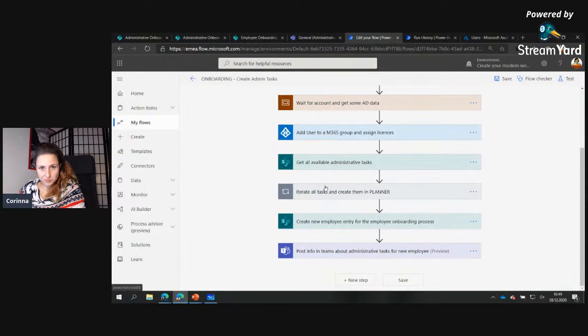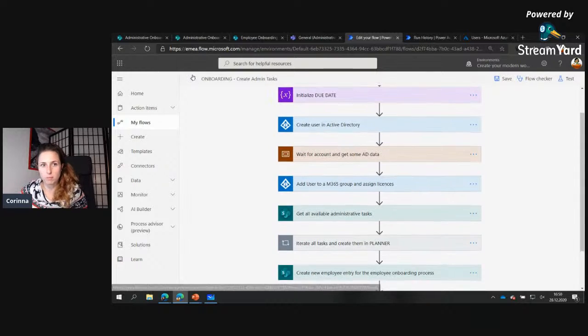And now I will iterate through all the tasks and create them in a planner because I've said that we're using Planner for managing tasks. And after that, a new entry in another list will be created. That's just for the second process. And a post in Microsoft Teams will also be fired. That's all.